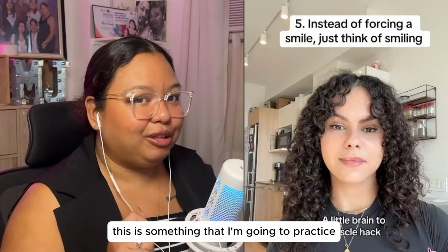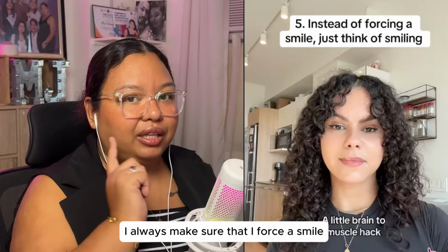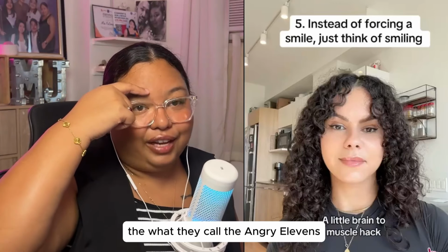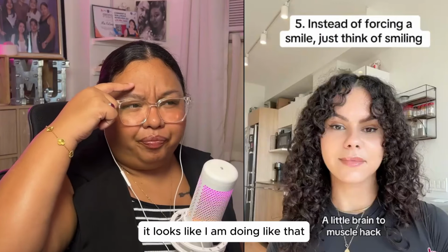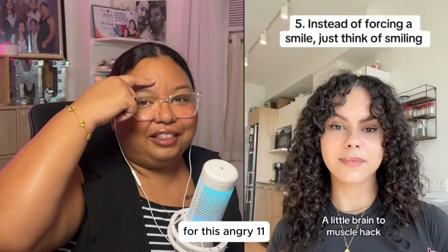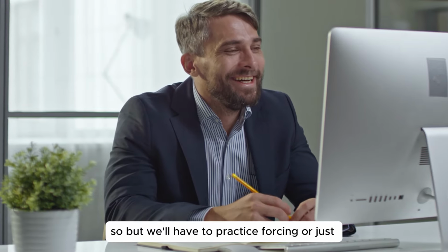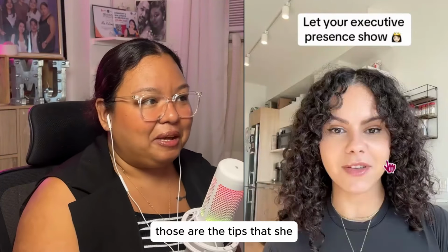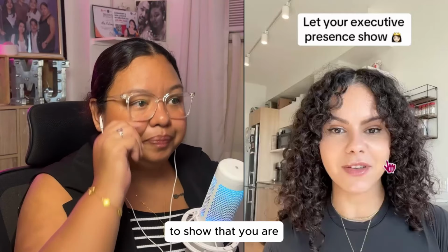This is something that I'm going to practice moving forward, because I always make sure that I force a smile, or I'm always laughing, because do you see these fine lines, what they call the angry 11s? I'm very conscious of this. So when I'm not smiling, it looks like I'm doing like that. So I have to make sure that I smile to compensate for these angry 11s. But we'll have to practice forcing or just thinking that we are smiling. Those are the tips that she mentioned that you can do in terms of body language to show that you have executive presence.